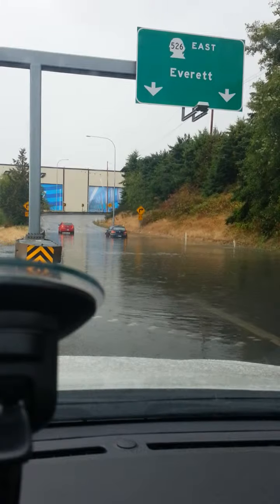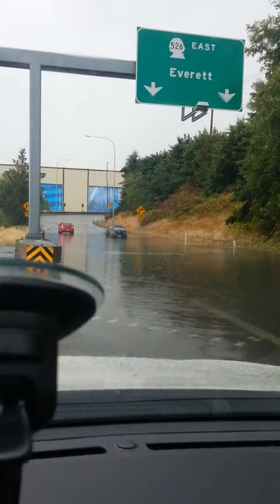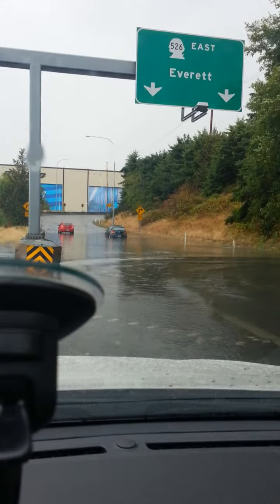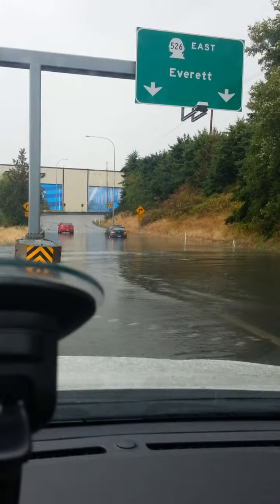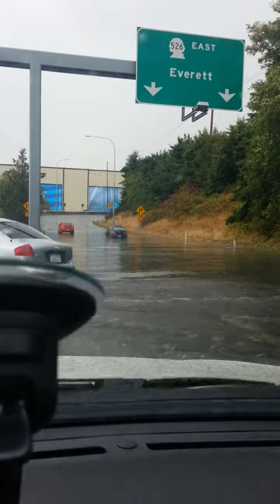I made it through water deeper than that by mistake, but yeah. Yeah, there's no ditch there until you get to the right of the 25 mile an hour sign. That's where the ditch starts.